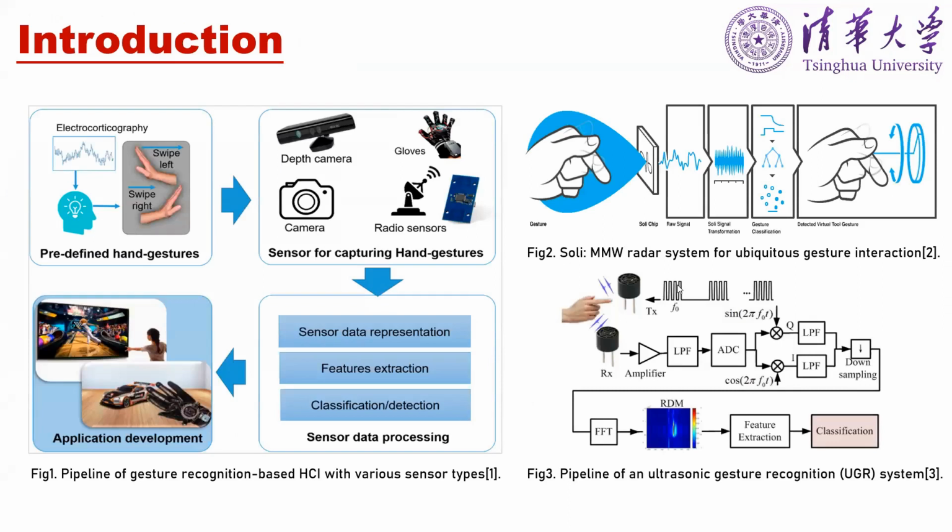Hand gestures are one of the most natural forms of nonverbal communication for humans, and are considered an efficient method for human-computer interaction, or HCI. As shown in Fig 1, various sensors, including cameras, wearable sensors, and radar sensors, can be deployed in the front end of a practical gesture recognition system. Among all these choices, radar-based systems have several important advantages, including their contactless interaction mode, independence of light conditions, and smaller probability of privacy leakage. So they have made radar-based gesture recognition one of the most competitive choices.